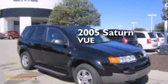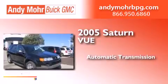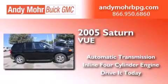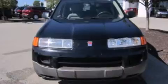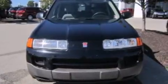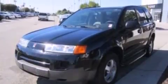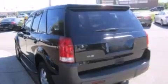This is a 2005 Saturn View. This crossover has an automatic transmission and an inline four-cylinder engine. All of the following features are included: air conditioning, a split folding rear seat, cruise control, a CD player, 12-volt power outlets, front and rear floor mats, a passenger side airbag, an auto-dimming rear view mirror, a rear window defroster, and roof rails.